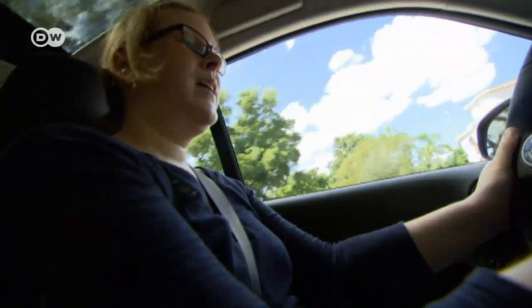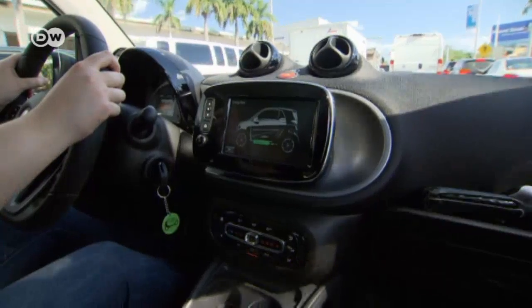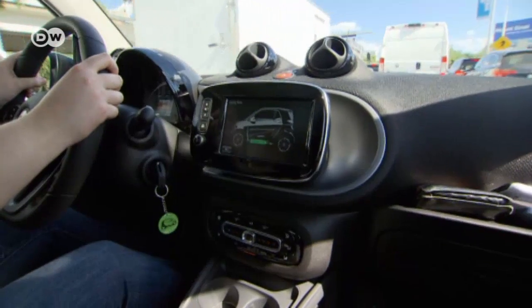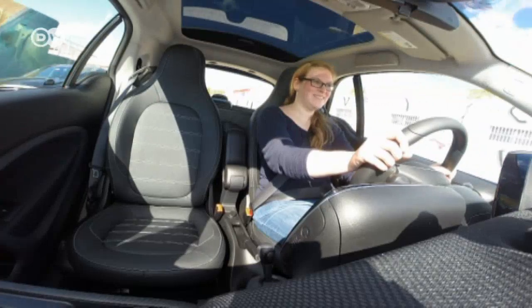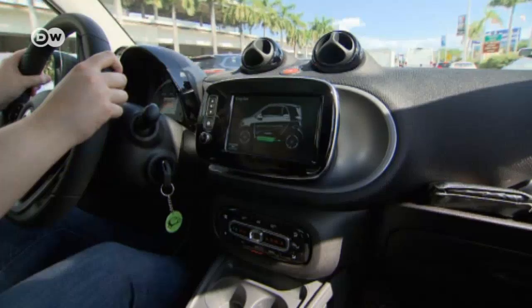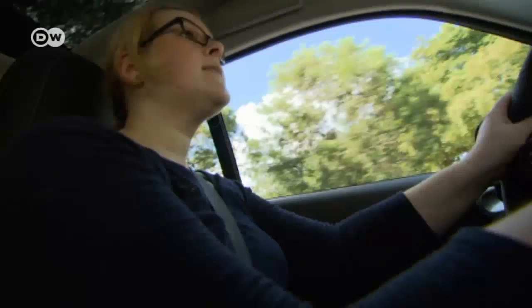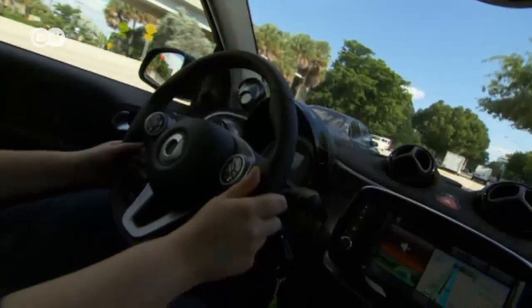It's the recuperation that, to Ines, feels different in the American version. When she lets off the gas pedal, she doesn't feel the strong deceleration she has in other electric cars. The American version, like the European one, has an eco mode that sets the car up for more energy-efficient driving. Ines notes that even in eco mode, recuperation while slowing down is small when compared to other electrics.